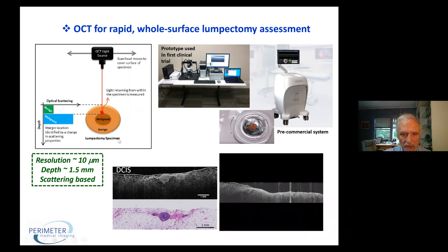And this is just a still example from this. This is a so-called ductal cell carcinoma in situ, which is a particularly dangerous type of breast cancer, and very important not to leave this behind. And here you see that you can get nice identification. As you can imagine, there's a lot of image processing goes into this, and machine learning and AI will certainly be of value here. The advantage compared with the photoacoustic is a very high resolution.